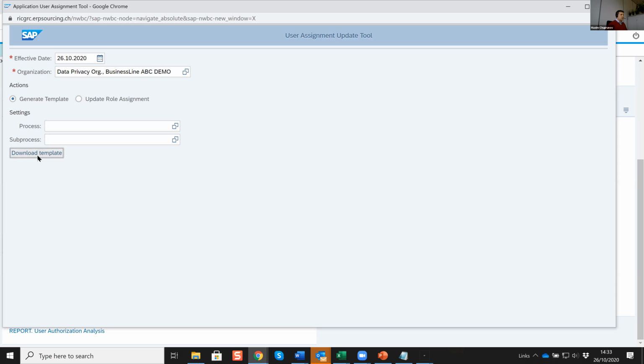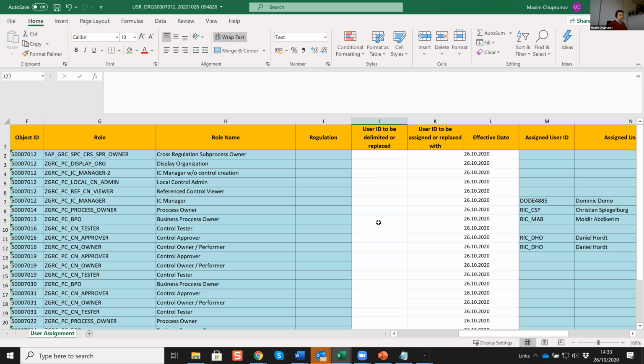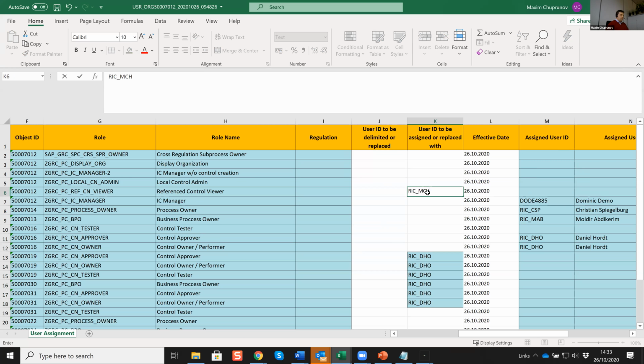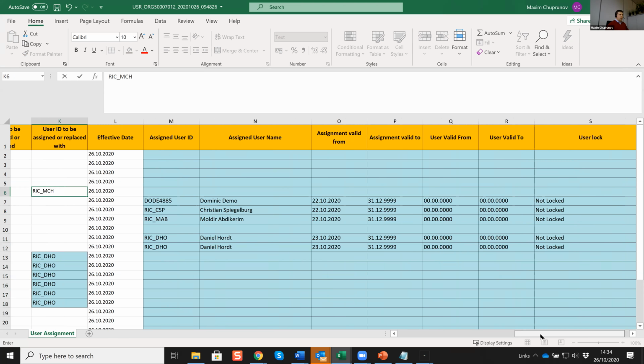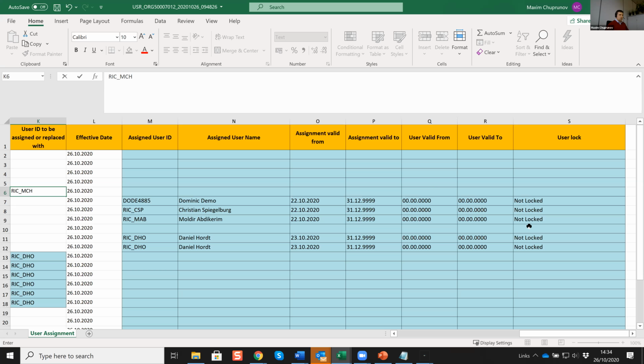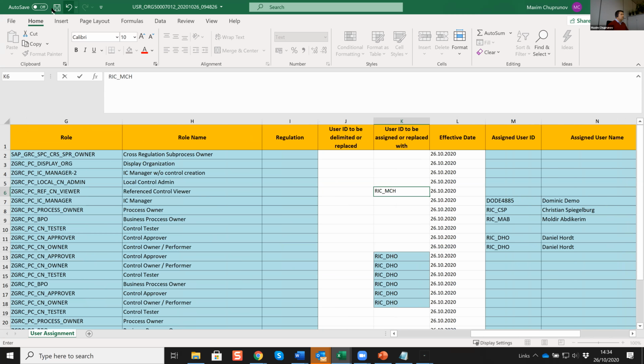In the same way, as a self-service principle, I'm able to generate a template for role assignments for this organization. And what I see here is that this is quite an initial stage. I still need to assign a couple more users. I'm also able to check consistency of assignments. You know that this is sometimes the case that the technical user maintenance and assignments in the front end are not always aligned with each other, and this kind of consistency check allows to detect locked users or invalid or even deleted users with still existing assignments in the front end.